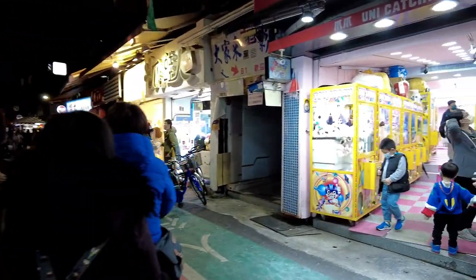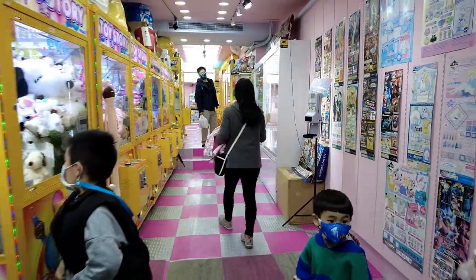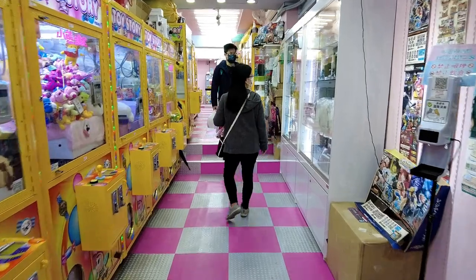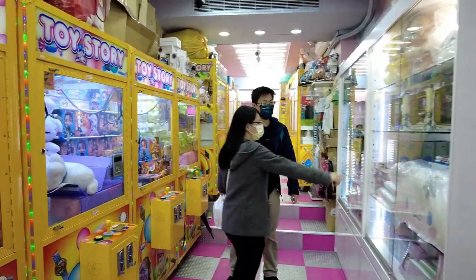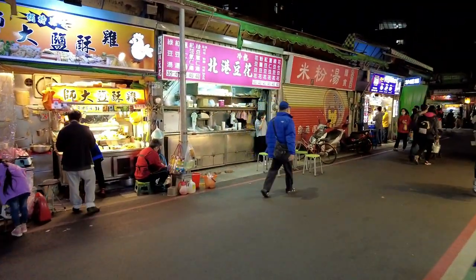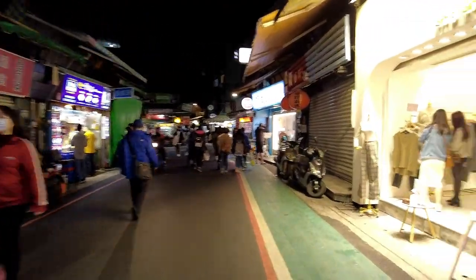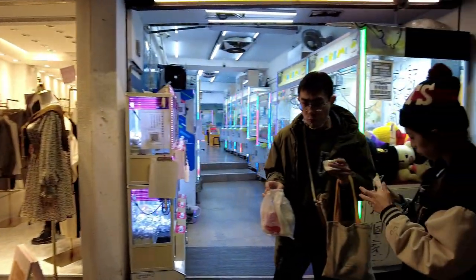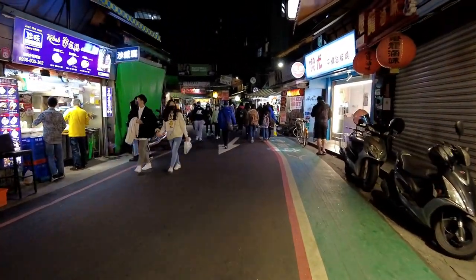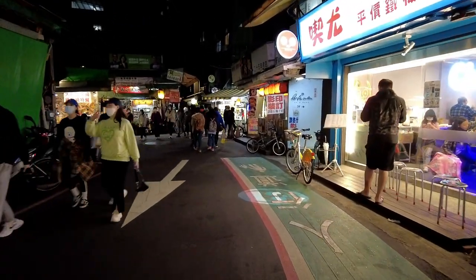Also a local phenomenon are the claw machines, very popular in Taiwan. It's popular with not only the kids, but the adults. They're relatively inexpensive to set up, and they turn good money per hour, and have low employee cost.